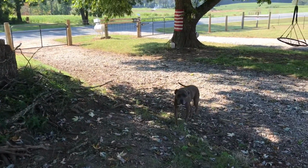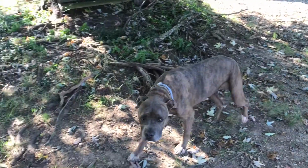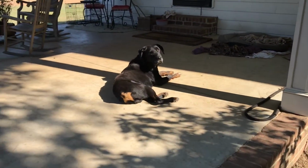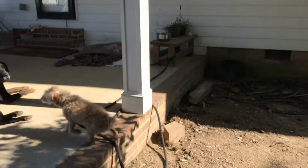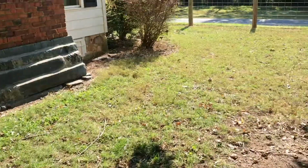Hello, Elizabeth. Hello. What are you doing? Huh? What are you doing? There's Winston and old Radar. What are you doing, big guy? That's his official spot. He just sits on the porch, does whatever he wants.